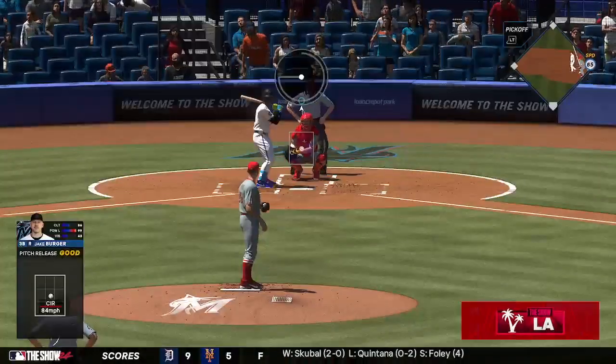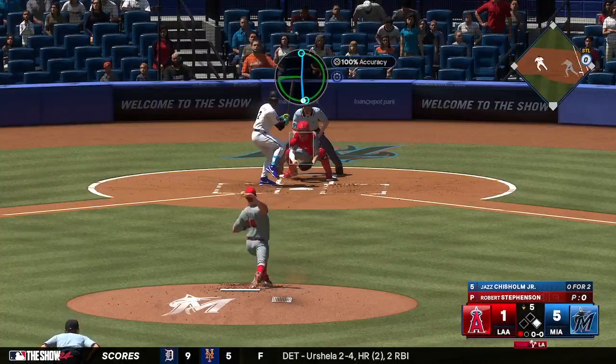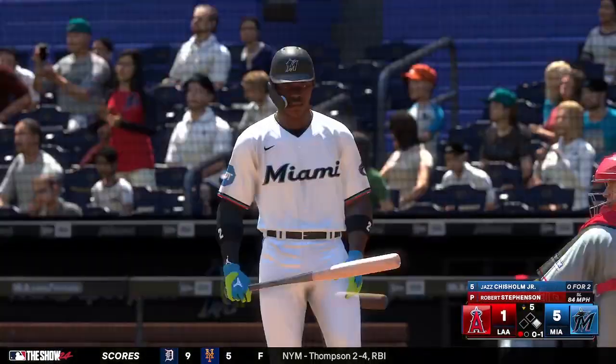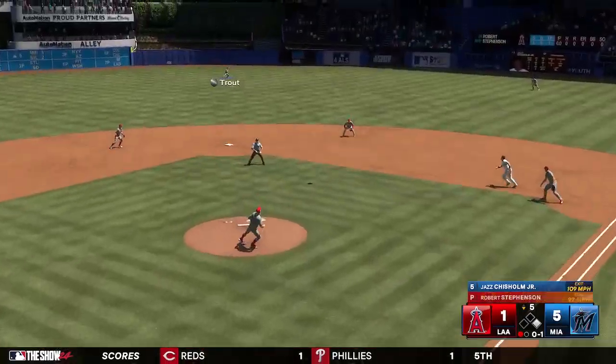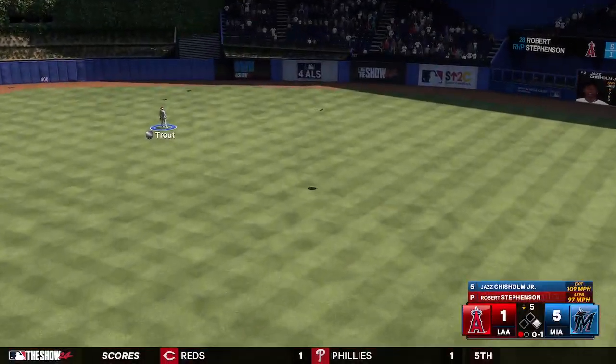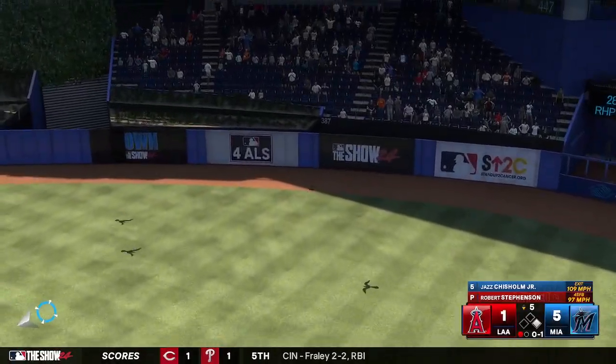With a pair of strikeouts. So out of the pen comes the right-hander, Robert Stevenson. Still pretty early in the ball game, so this bullpen has some work ahead of them. Best case scenario might be. Oh, now this is blasted way back there.